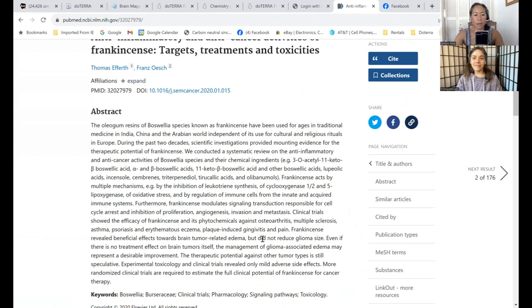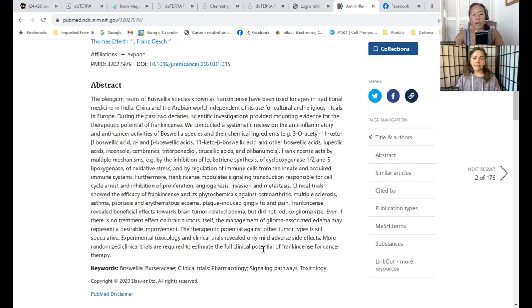So I will see here. They talk about brain tumors, right? Frankincense revealed beneficial effects towards brain tumor related edema, but did not reduce glioma size. Even if there's no treatment effect on brain tumors itself, the management of glioma associated edema may represent a desirable improvement. So you guys just gotta, again, do your own research.